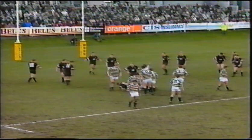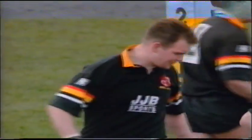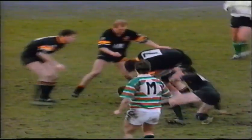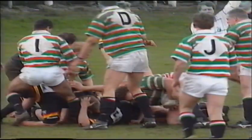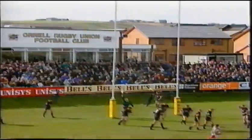Tony Spreadbury quite clear. You can't dive in on the man with the ball, the tackled man. You have to be on the feet. The first man must be on his feet to play the ball. Diving in for the ball, and that is why the referee blew for the penalty. Harris, who's given it a stab, and he's got 3 more points for his side. 26 minutes gone, and Leicester reduced the deficit to 6 points.